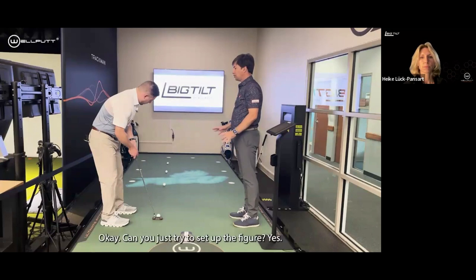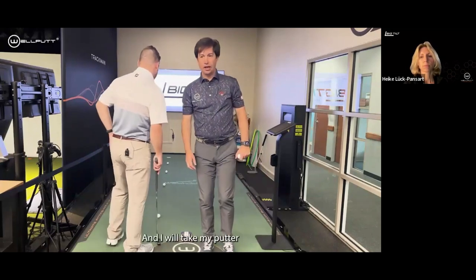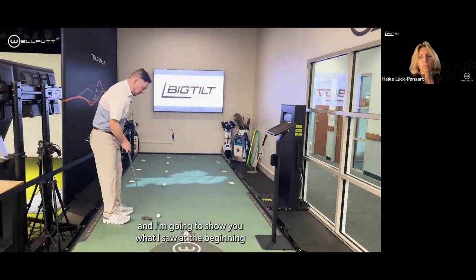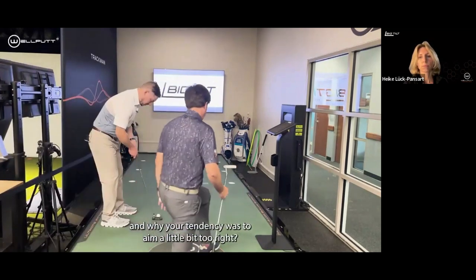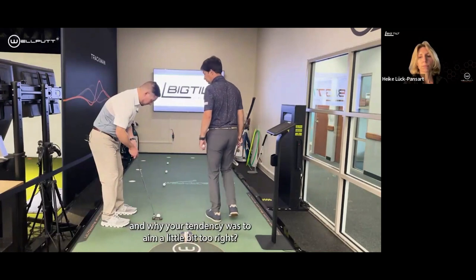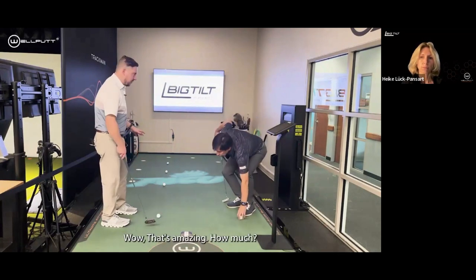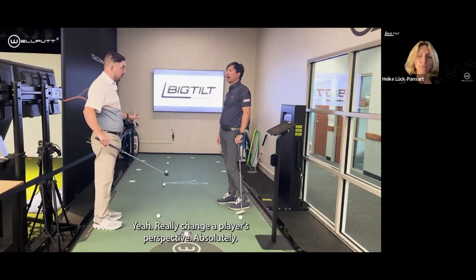Can I try to set up that way again? Yes. And I will take my putter, and I'm going to show you what I saw at the beginning and why your tendency was to aim a little bit too right. Yeah, I like that right about there. Wow, that's amazing how much just minor adjustments can really change a player's perspective.